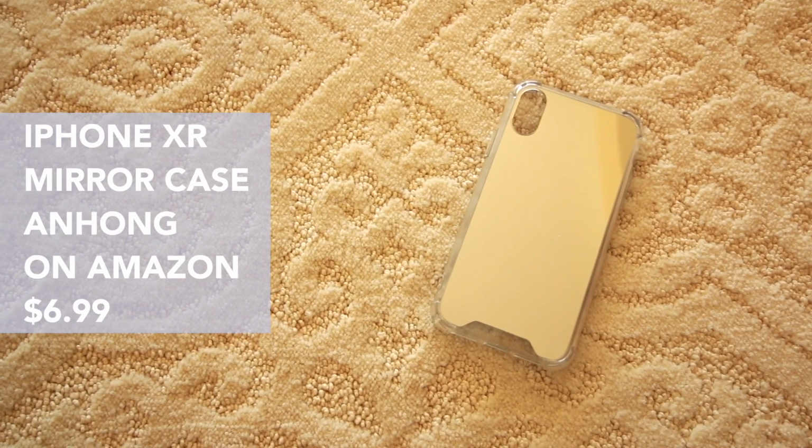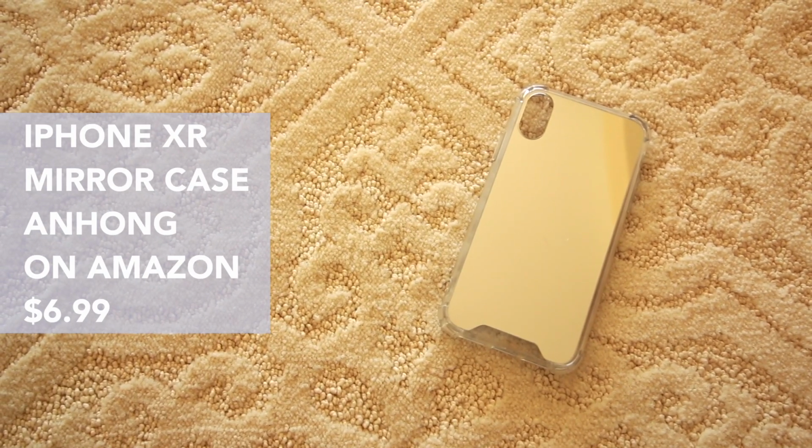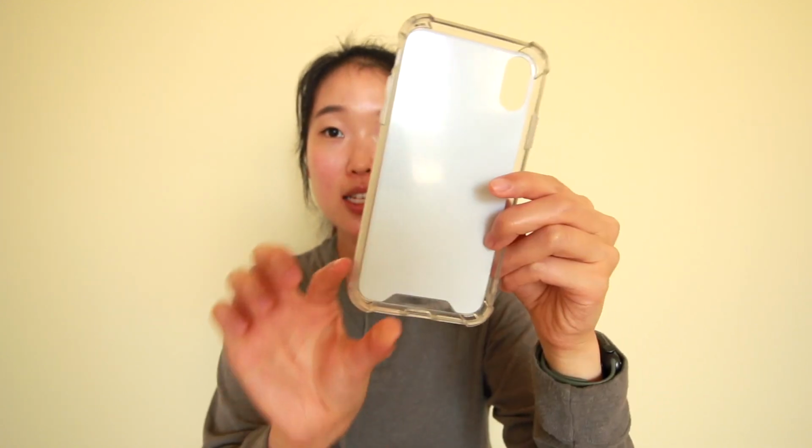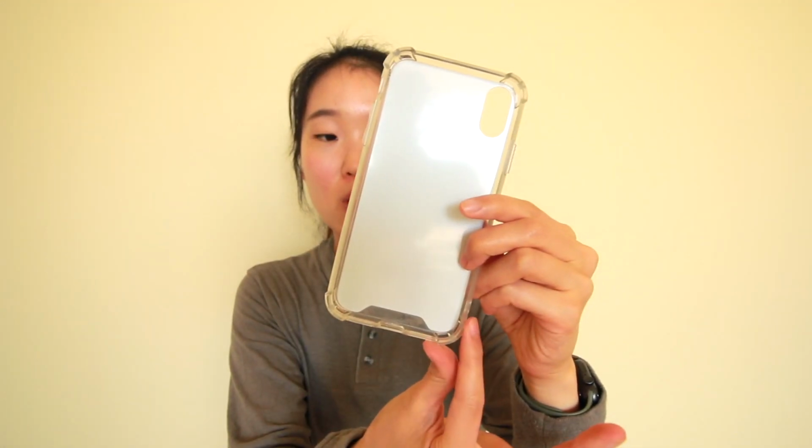Up next is this mirror case. I don't want to glare at you guys, but this is my camera. Say hi. Hi. I don't have too much to say about it, but I think the only thing that I don't like about this case personally is that it has these edges on the sides. This is for the bumper purpose, for it to be even more protective. I think that's just a personal preference.